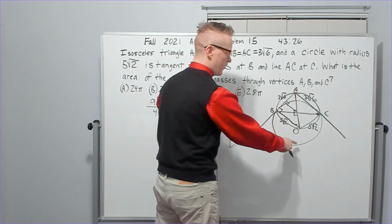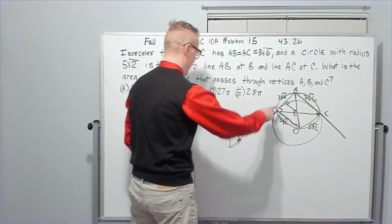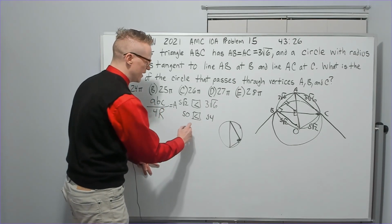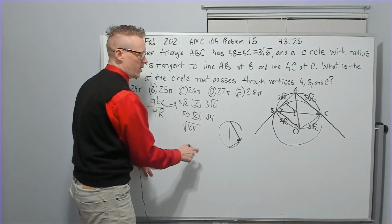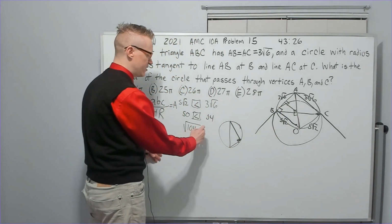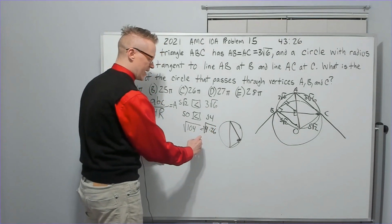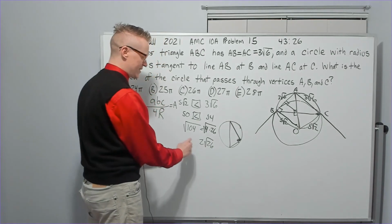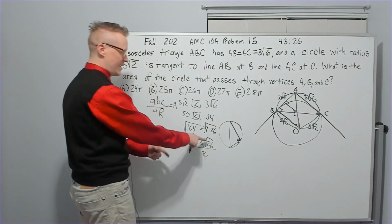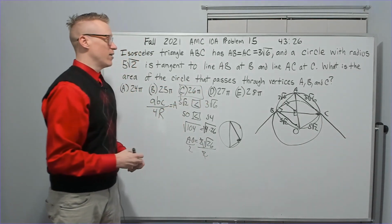Once you had that, let's find AO, because I've got 3 root 6 and 5 root 2. It's just Pythagorean. In fact, we've already squared both of those. We squared them here, 50 and 54. If I add those squares and square root, that is AO. Furthermore, you can tell that 4 goes in. It goes in 26 times. And when you pull the 4 outside, it becomes a 2 root 26. That is AO. Half of that is the radius. The radius is root 26, pi r squared. We get C. And we are on to the next question.